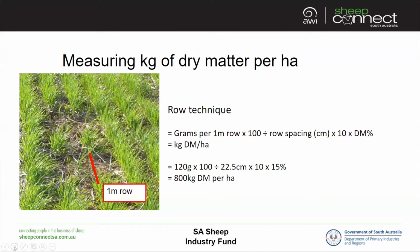So in that example, the 4 cuts averaged 120 grams per 1 metre row. So if I times that by 100, row spacing was 22.5 centimetres, times 10, times the dry matter percentage of 15, that sample of that paddock comes out at 800 kilograms of dry matter per hectare. So that gives you good accuracy using the 1 metre row technique compared to using a 0.1 metre square.